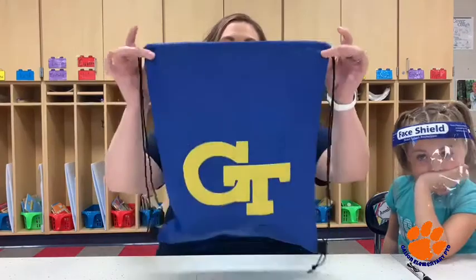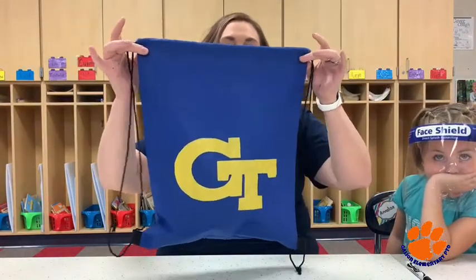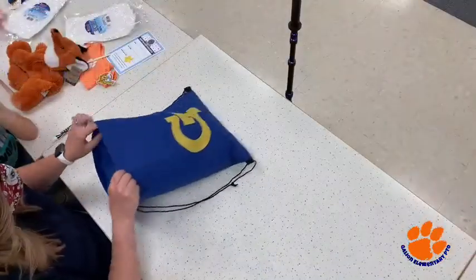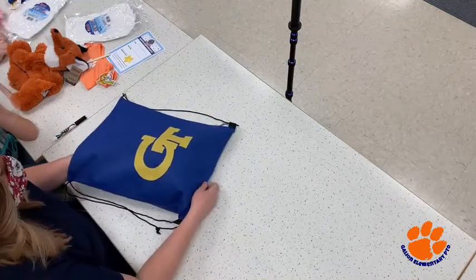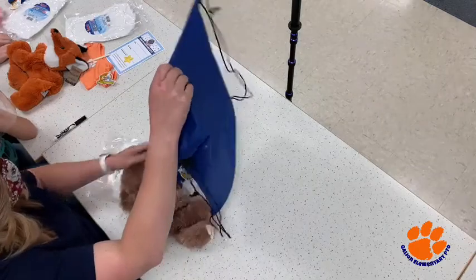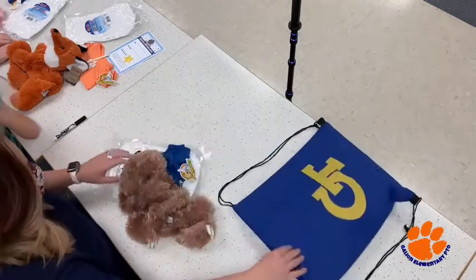So, all right, we are going to get started. Everybody would have received a blue cinch sack bag that looks like this. There would have been a tag on it that said what was in your kit. So what you're going to do is open up your kit, and you should have a few items. So I'm just going to dump my bag out right now.